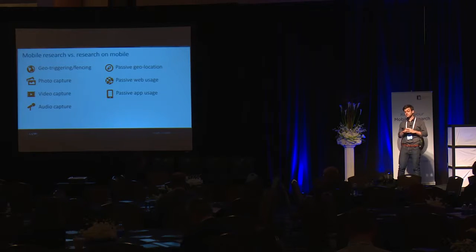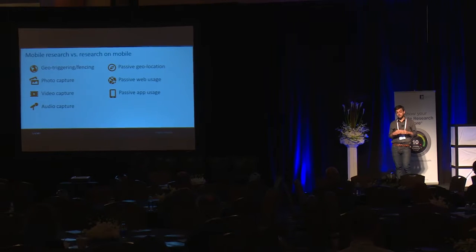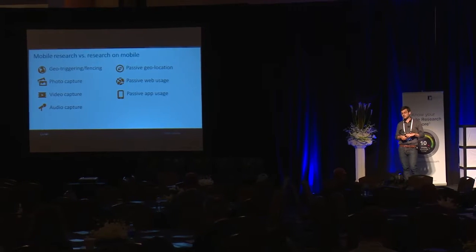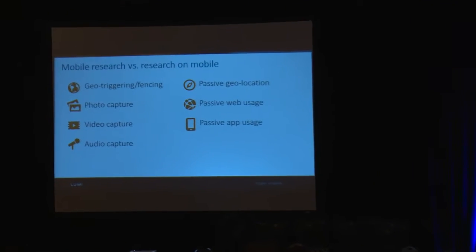I do see value in passive data collection, whether it's geo, whether it's web-based, understanding behaviors there, or whether it's just general app and phone usage statistics. You can gather truly massive amounts of information that way. And I don't disagree that geofencing, geo-triggering, photo capture, video capture, audio capture, rich media capture in general are valid methodologies. And we, as a native app technology, do this stuff ourselves.